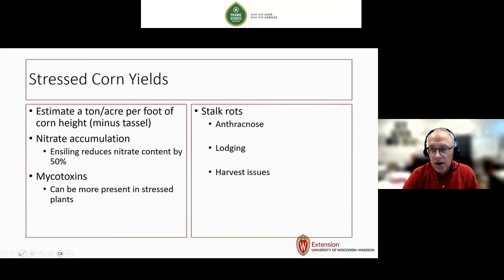So then what else could cause some issues with the stressed corn? We always look at, okay, what do I need for how much yield is out there? Well, we can estimate about a ton per acre per foot of corn height. You take the tassel off and it's going to be about a ton per acre out there of that material. You can also have nitrate accumulation out there. So again, if it's really dry and we get that rainfall immediately afterwards, you'll see those nitrate concentrations, especially lower in the stalk, go up. Usually want to wait about 10 days if we're in an issue where we needed to do some emergency harvesting or anything like that.